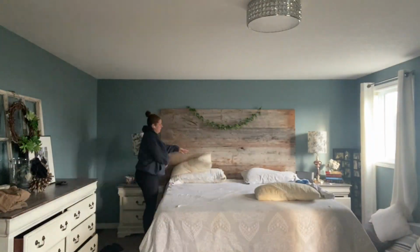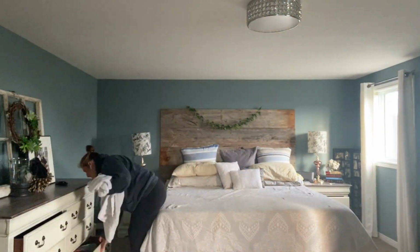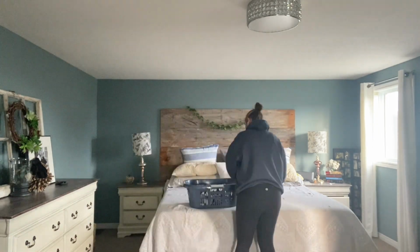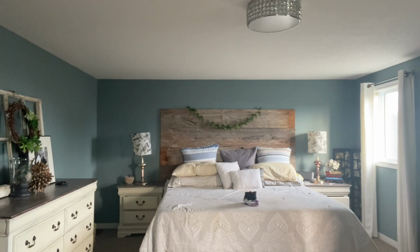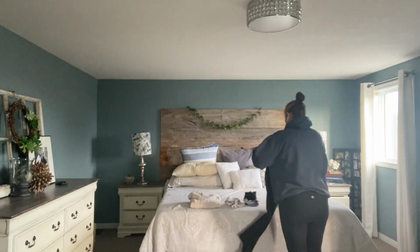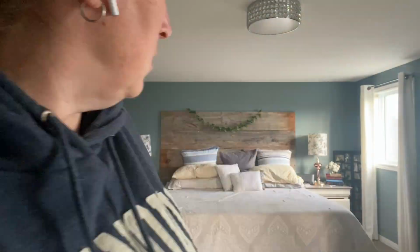And then I move on to my bedroom and my bathroom, and I just give my bathroom a little wipe down, make my bed, put some laundry away, do a load of laundry, which you saw me. I do a load of laundry every single day. This makes sure that I don't have a pile up of laundry.